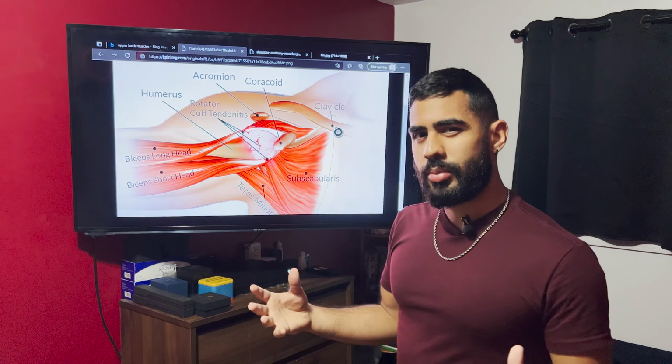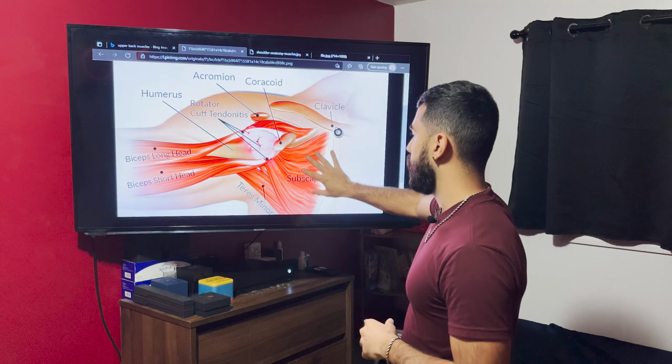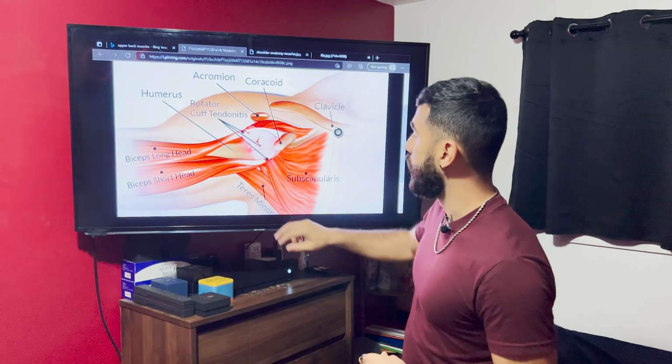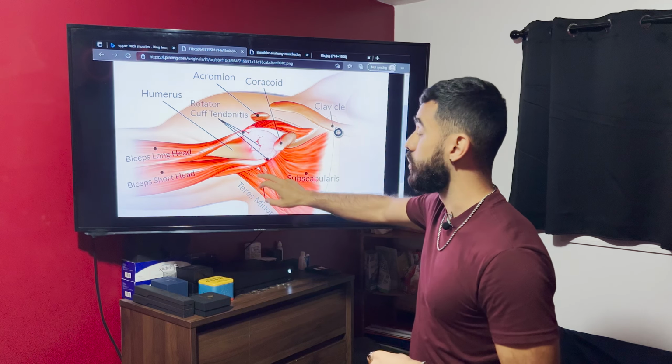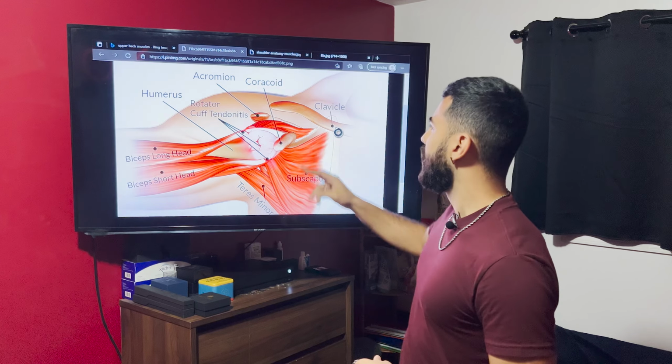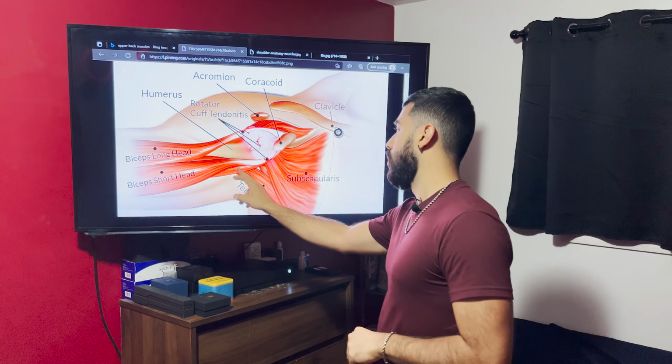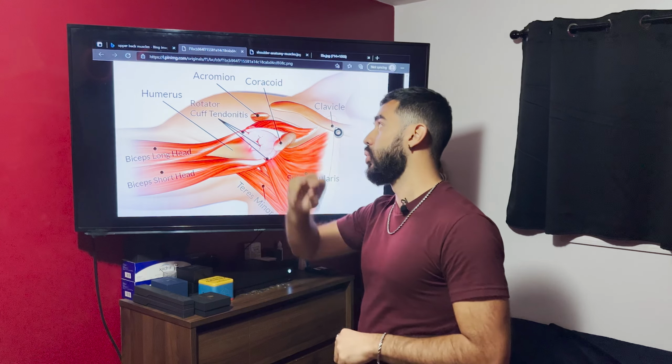So let's take a look at the other muscles. You got the subscap, which is a rotator cuff muscle. It's generally pretty tight in people with bad posture. You got the teres minor and the infraspinatus, which are generally pretty weak. And you know what? Supraspinatus is usually pretty weak as well. Coracobrachialis gets tight, so do the biceps.